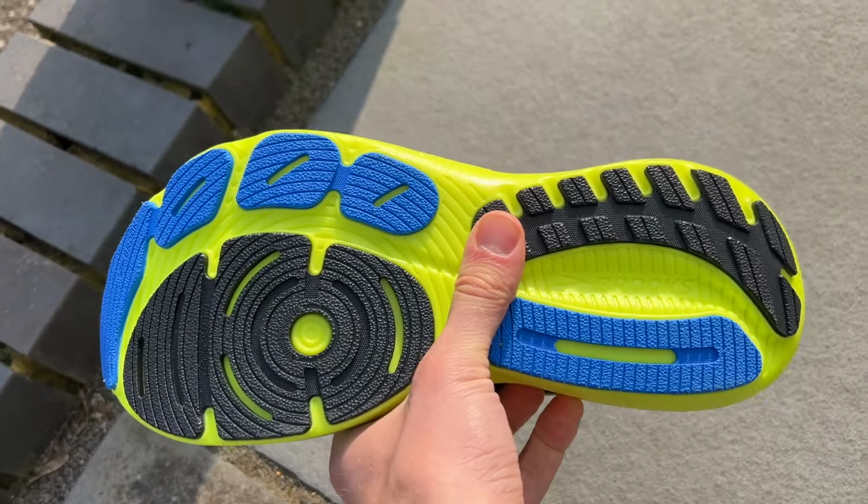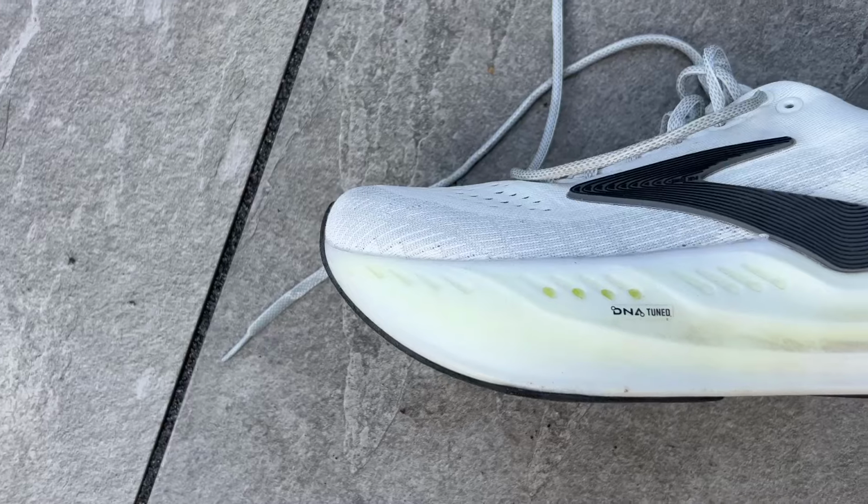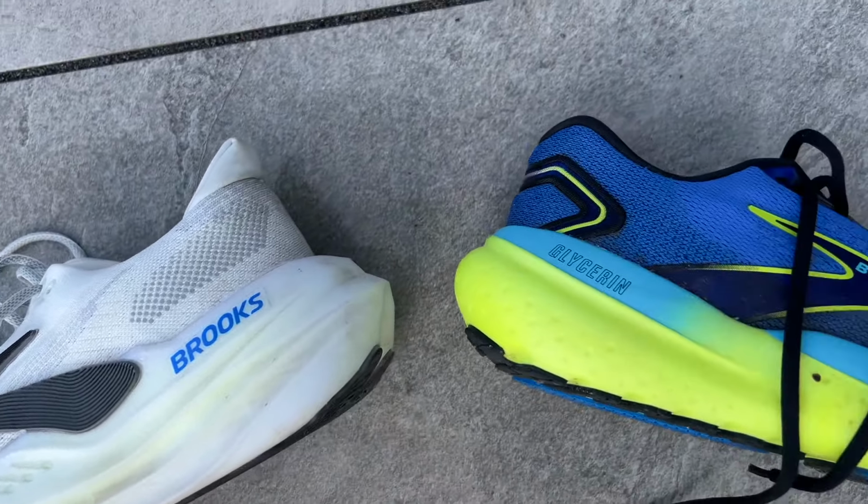The foam's very comfortable, but you don't get that difference in feeling, so it's a bit firmer at the heel than the Glycerin Max, like I mentioned. And while it still feels like quite a fluid transition from heel to toe, it's not quite as smooth as the rockered shoe with the Glycerin Max, and you certainly feel a lot less foam underfoot with the Glycerin 21.